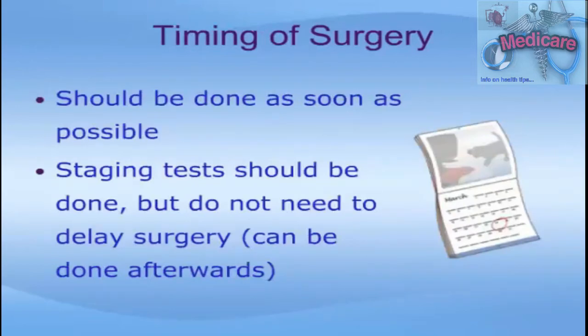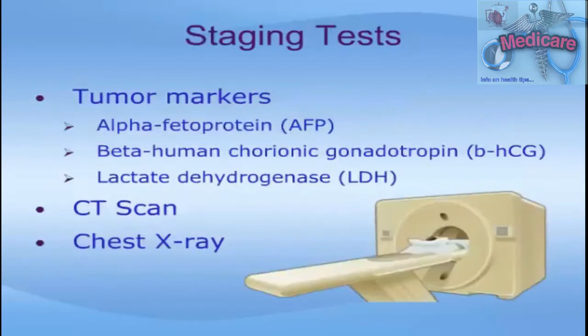Radical orchiectomy should be done as soon as possible because testicular cancer can be fast-growing. Many urologists will try to perform these surgeries within a few days of confirming a testicular mass. Staging tests should also be done quickly, but should not delay surgery, as they can be done soon after surgery.